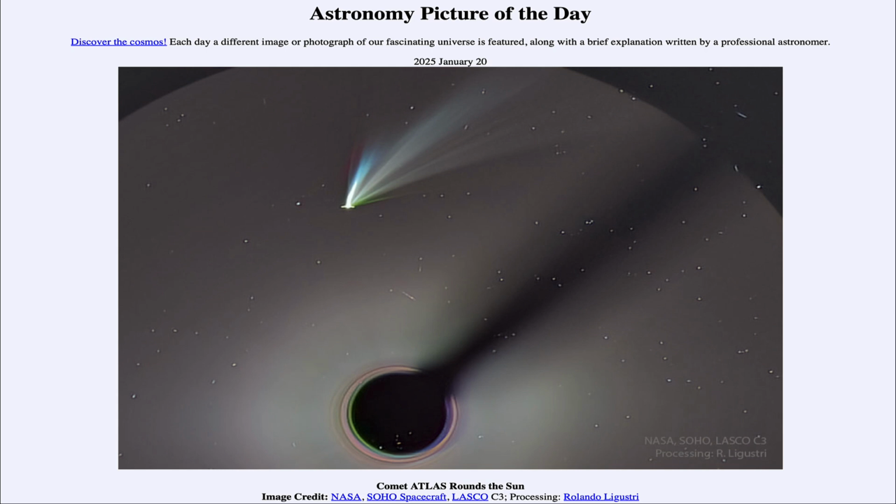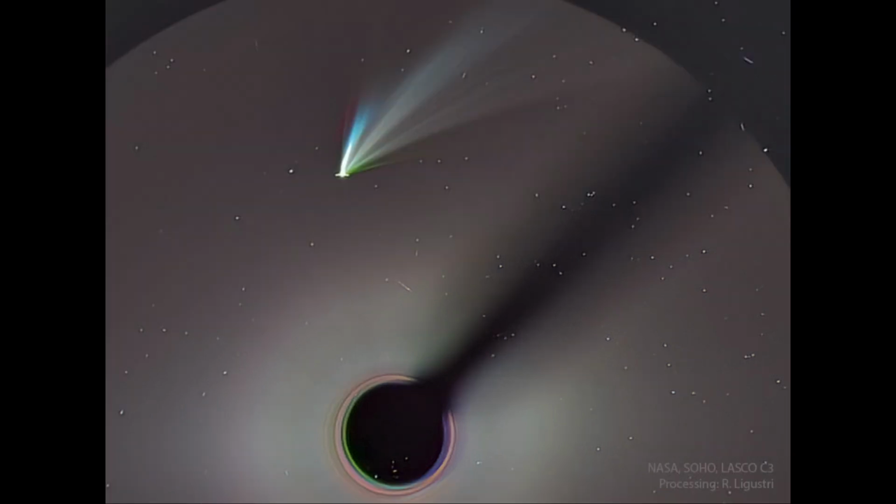Today's picture for January 20th of 2025 is titled Comet Atlas Rounds the Sun. So what do we see here? Well, here we see the comet known as Atlas, and it just passed at its closest to the sun this past week and was very close to the sun and got very, very bright.